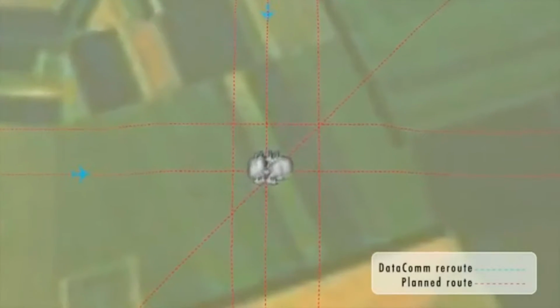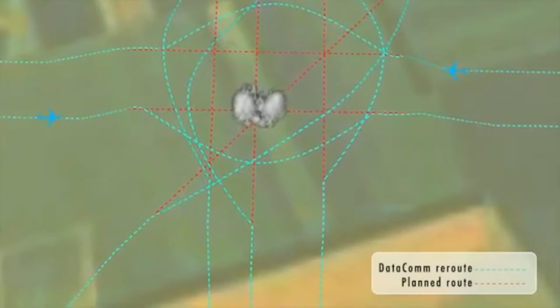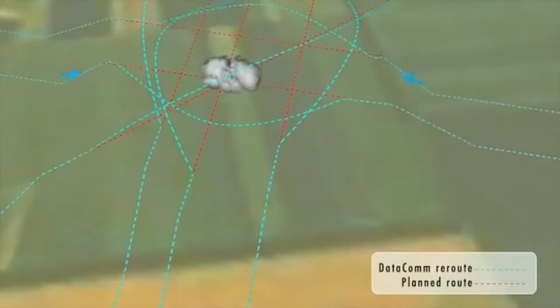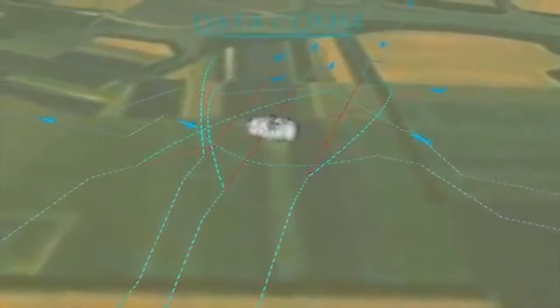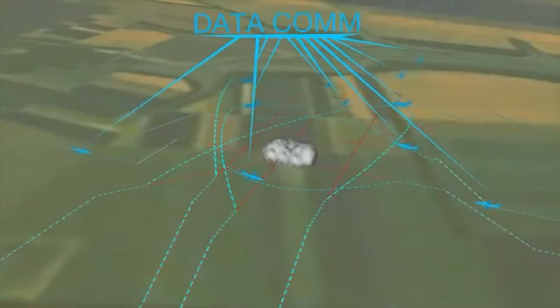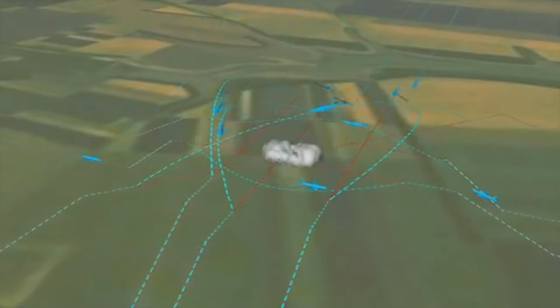DataComm is built on the foundation of NextGen's primary infrastructure, including systems already in use, like ERAM and ADS-B. These tools help provide relational information or situational awareness to both planes en route and to controllers. With DataComm, controllers will be able to transmit complex reroute information to several planes at once in a sector. The time savings will be significant.